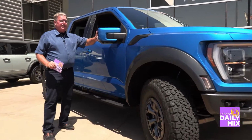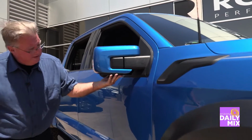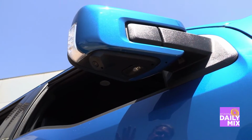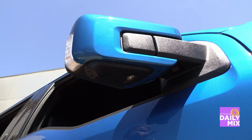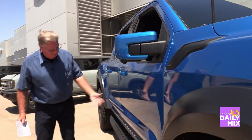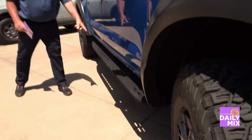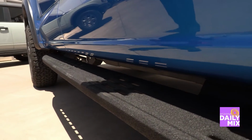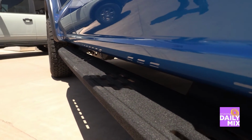Okay, so if you look at the side here, we've got lights underneath here and cameras all over this thing, because if you're off-road, you need to see what you're doing. And then, if you get in a tight spot, these mirrors do fold in electronically, but to get inside, cast aluminum floorboards right there that are tough. You can see that right there. Built Ford tough for sure.